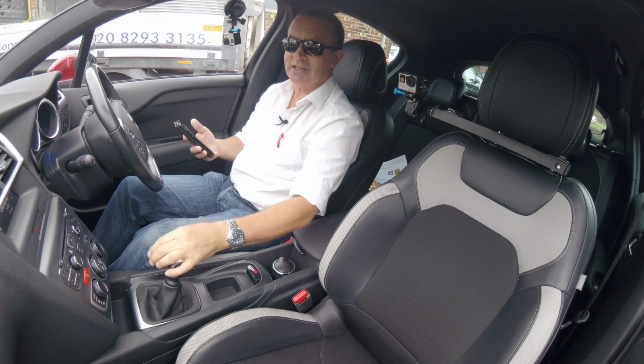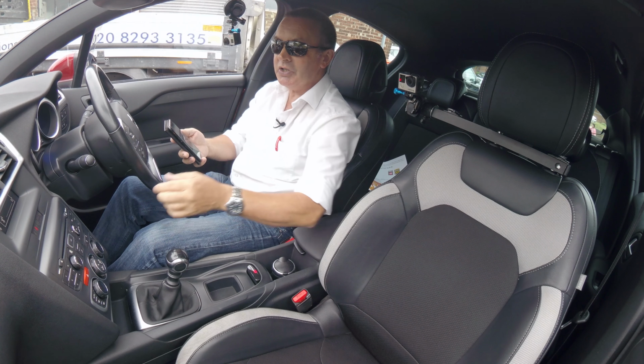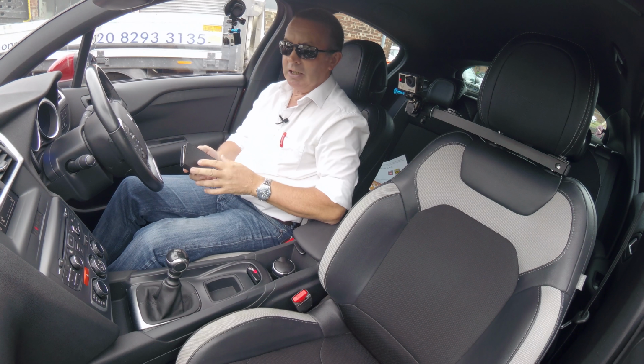Also, there's that button, or you can use this source button here on the radio. So that's it, that takes it back. And that's it, easy as that. Good system, a great car.